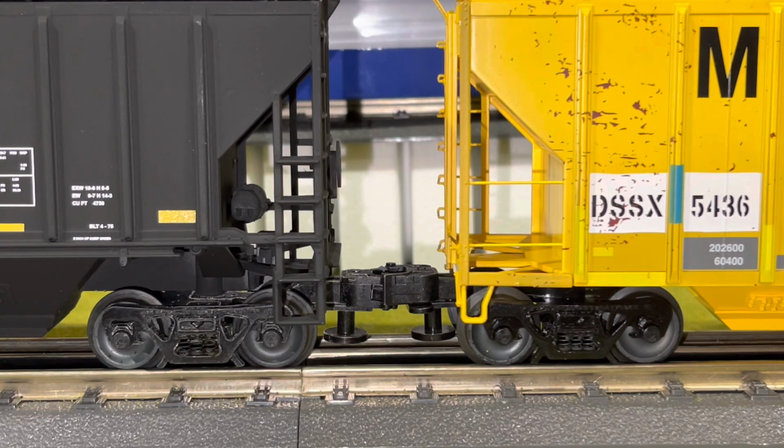That's not a big deal to me. But to have this kind of paint job on these trucks, no, that's not cool. I shouldn't have to be touching up paint on trucks right out of the box. That's just not acceptable to me. Like I say, it really rubbed me wrong. Let me know what you guys think in the comments.